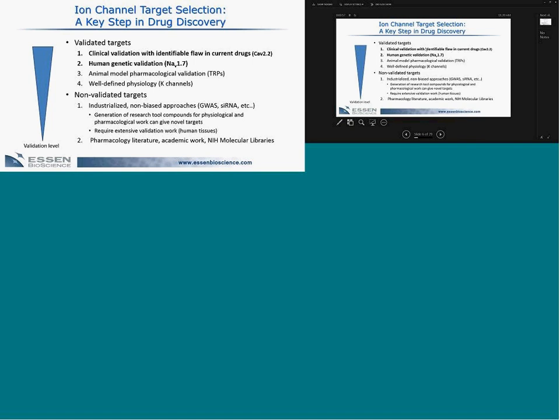Okay, so these are some cartoons of sodium channels from recent reviews. The point being that there are at least three fairly well-defined binding sites on these channels. The classical local anesthetic site is located in the central pore cavity, which is right in the middle here.